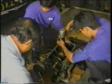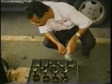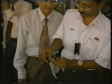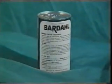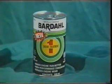Shown here are the major parts of the engine that have covered more than 1,300 kilometers without engine oil. Unbelievable. Everybody's impressed. Just only with Bardahl's polar traction molecules to protect the vital parts. Just pour a can of Bardahl engine treatment into your engine at every engine oil change, and you'll get that exclusive engine protection and improved engine performance.